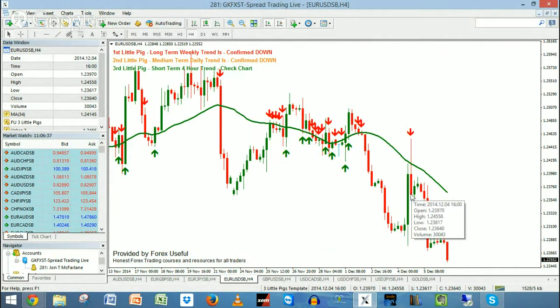So short from here, excuse me, and if you're trading as taught on the three little pigs and nits one-on-one, we've got a stop loss almost in the money here. And as this moving average drops off, even if price comes back up, I don't think we'll be losing money on this trade.